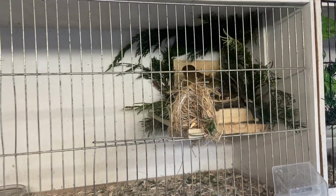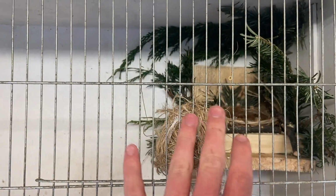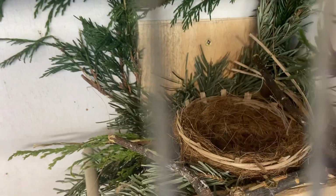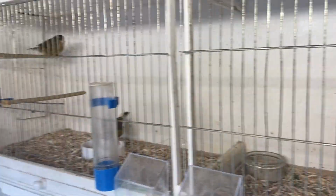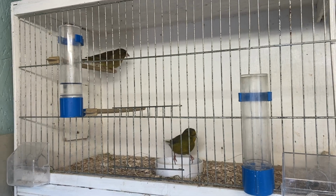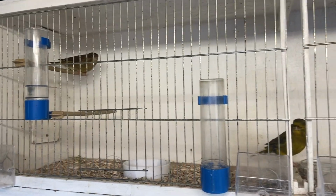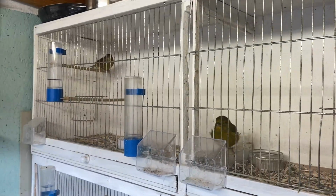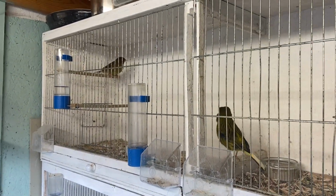I've just removed the nest which the Norwich was building, and put it on here so that the greenfinch can strip it to clear out that nest, so she actually has a chance of building. The Norwich seems to already be happy in there feeding away, so we'll just have to monitor them over the next few days, see how they get on, and hopefully in next week's video we can see their progress.